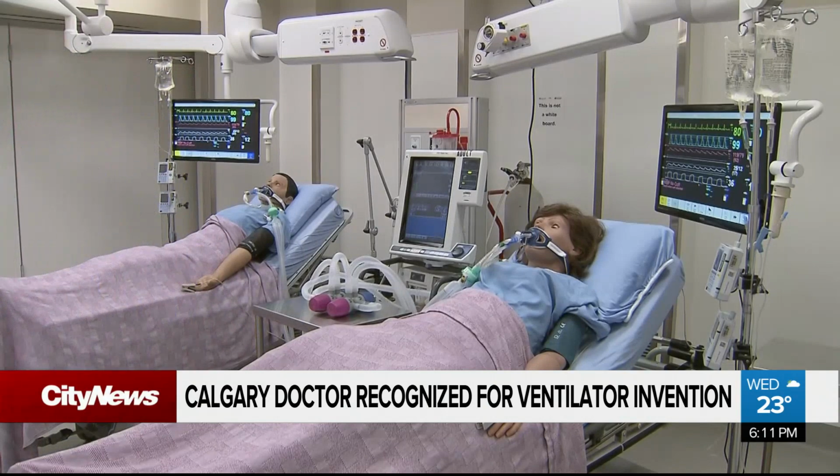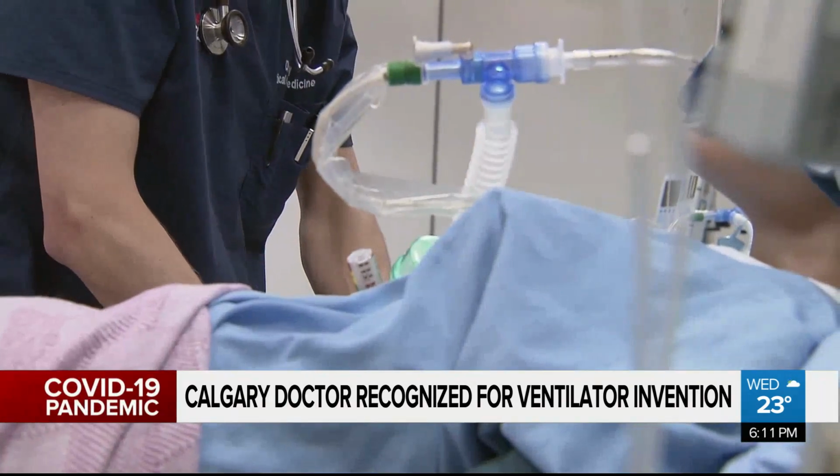That's certainly why we worked on it, with the hope that we wouldn't have to decide between saving one patient or another, that we could potentially save both of them. In Calgary, Cara Campbell, City News.